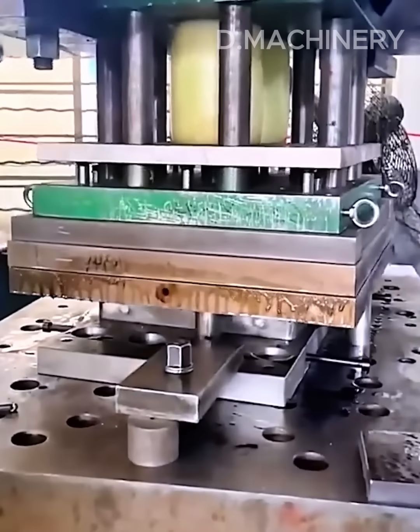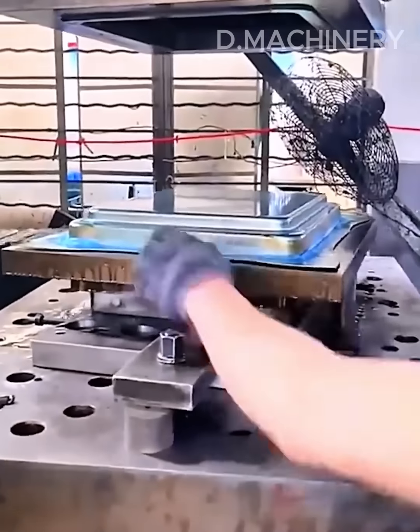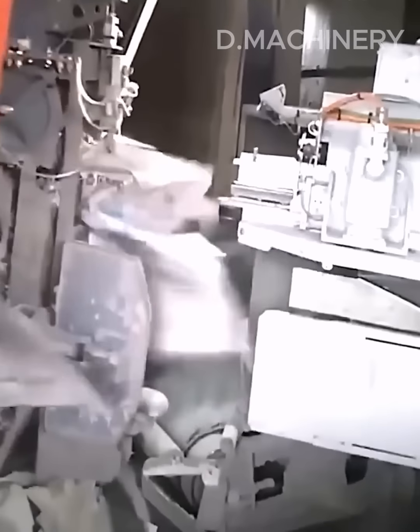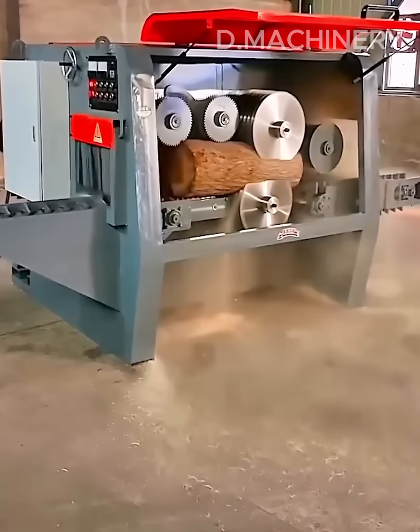Flat metal sheets are molded into cooking pans using a stamping process. Thick logs are evenly sliced into boards by a multi-blade saw machine.